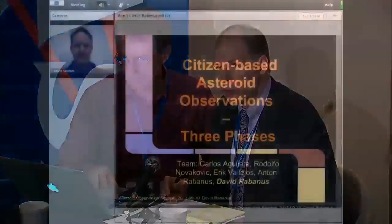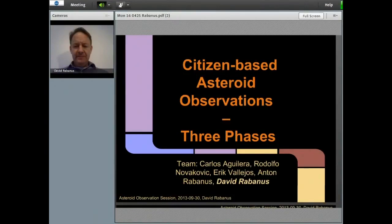The next speaker comes to us virtually. This is David Rabanis from Space Apps Chile. This is a CubeSat swarm with IR sensors and onboard data processing. So David, whenever you're ready, go ahead.